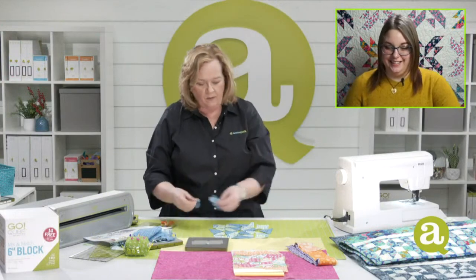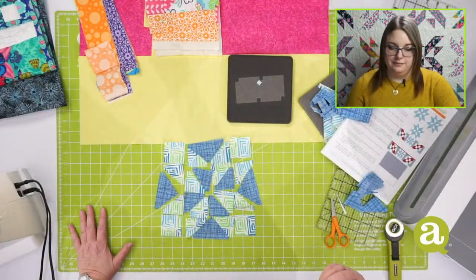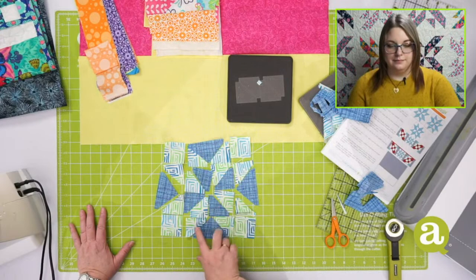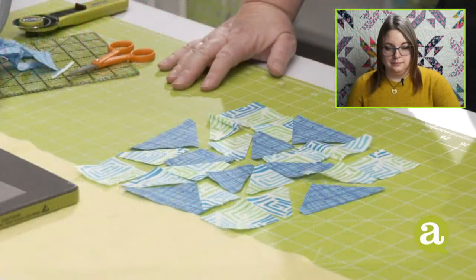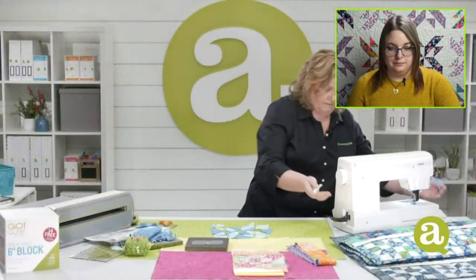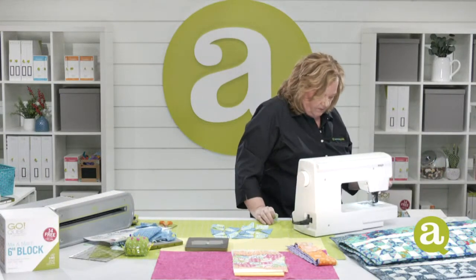Okay, so look at my little pinwheel block. Whew. Okay, so this is a great block so that we can chain piece. Okay, so let's talk about the shapes. Here's shape four and shape five, they make the flying geese. And shape five just makes those pinwheel blocks and the corners are squares. Okay, so I'm gonna take off my shoes and we're gonna talk while I do this because we can. Okay, here we go.